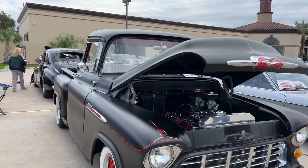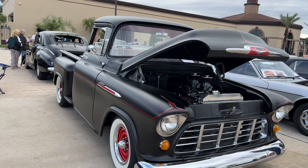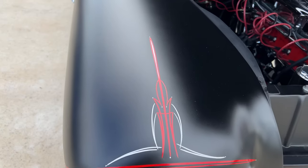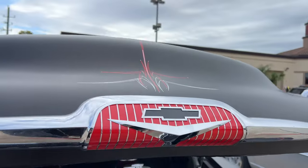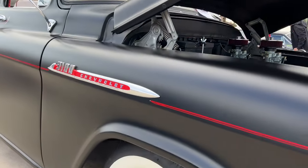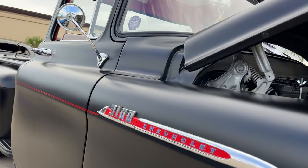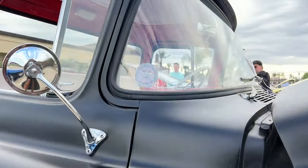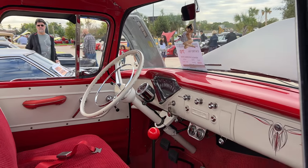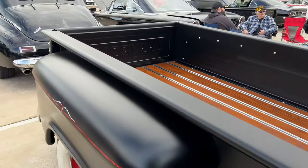Look at this truck, y'all. I like the matte color on the whole exterior. And then right here you have the pinstripe. Y'all look at the pinstripe, it's so clean. Y'all see the wheels. Got the interior. Oh, you got a little lady hanging up. And then this is the bedding. That's dope. I like the bedding. It's dope.